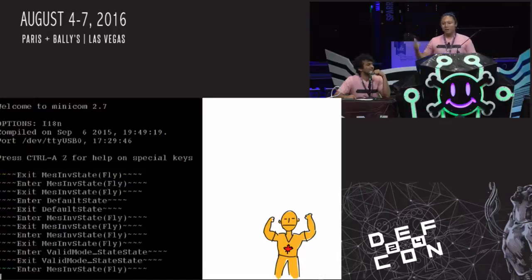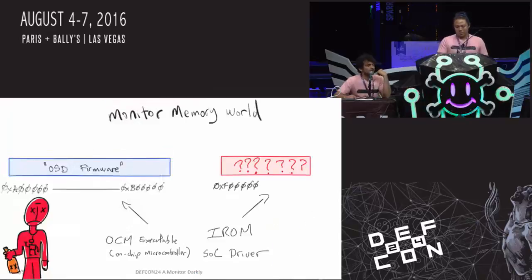He also hijacked standard in and standard out. So all of a sudden, we had a UART over GPIO pins on the monitor that not only allowed us to dump arbitrary memory, it also allowed us to hijack all these very important, very useful debug messages. It is important to know that right now we were working with the assumption that there is only one microcontroller in that SoC.